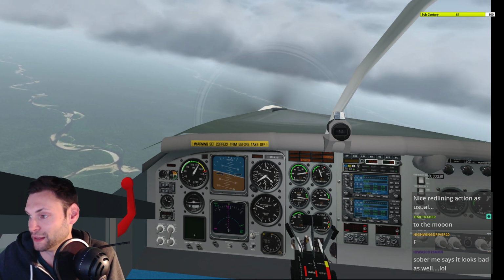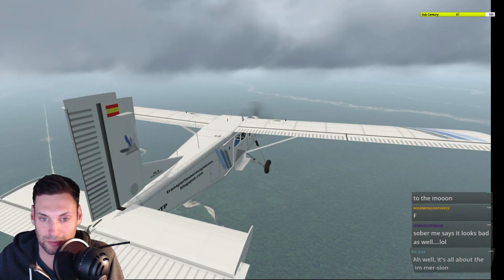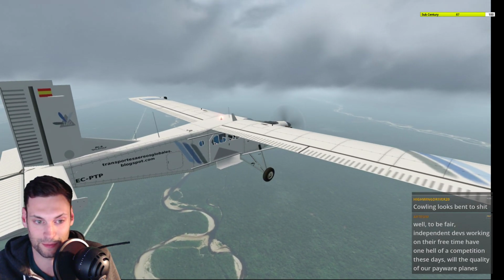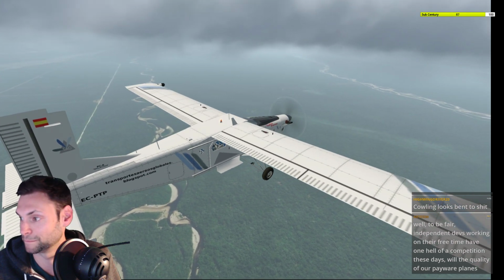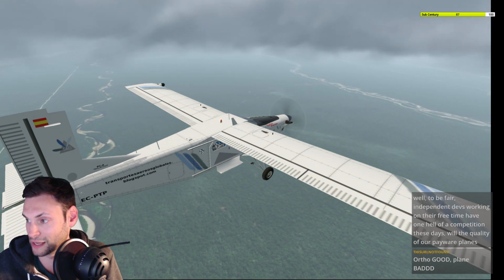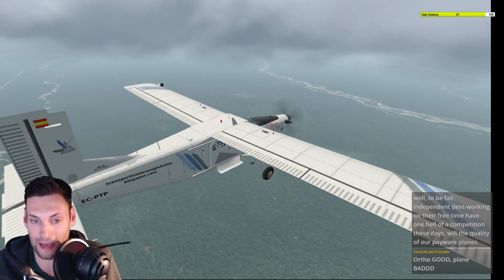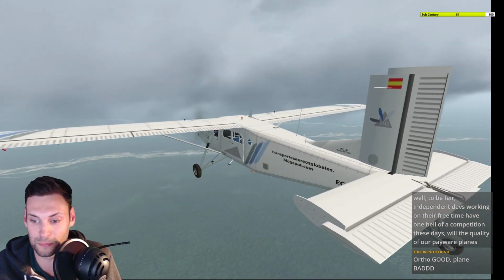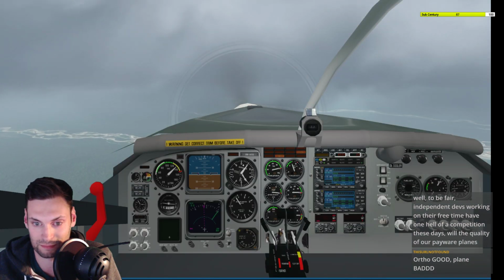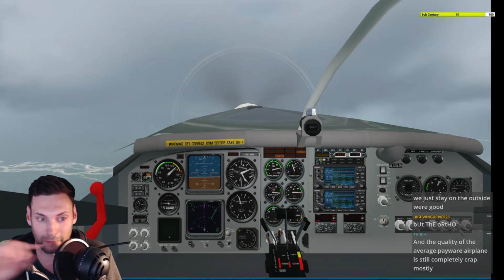What's up, Iowa? Sober Me says it looks bad as well. That's when you know it's bad. But look at the ortho. That looks nice, right? So we just fly it from the outside. That looks way better. To be fair, independent devs working in their free time have one hell of a competition these days with the quality of our payware planes. Absolutely. Yeah, ortho good, plane bad. No, this plane looks like garbage on the inside. That looks really stupid. But it's free. It's the plane that was in the TV show.